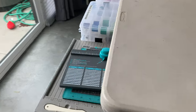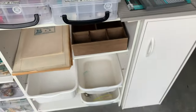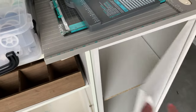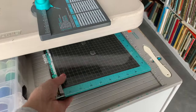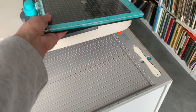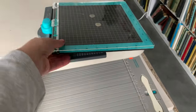Then we're going to move around the table. And this also still needs some work. This cabinet is still empty. I have my envelope punch board here, my stamp platform, I think they call it, and then also a scoring board.